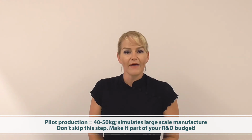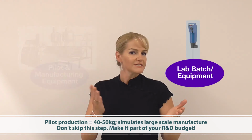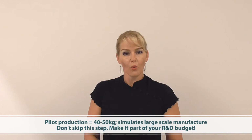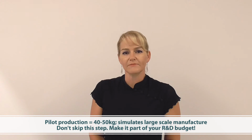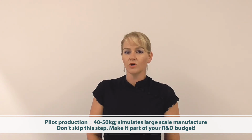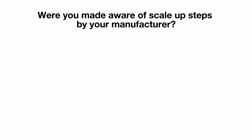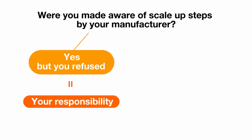Now let's talk about that big batch that went wrong. If you've done these scale up steps, you probably won't have a large batch fail when the method's been followed correctly. If you've skipped these steps, then it's very questionable as to who is responsible. If your contract manufacturer offered you these steps and you refused them as a brand, they could argue it's your fault and your responsibility because you omitted these vital scale-up steps.